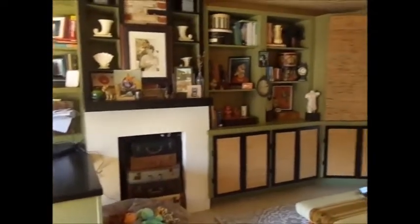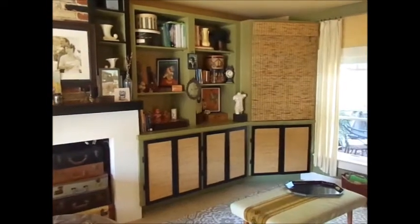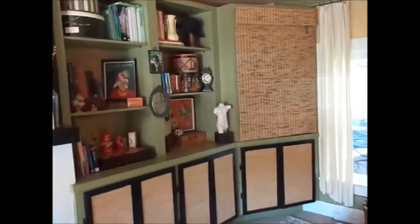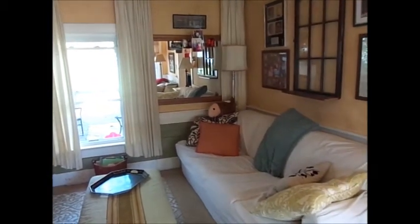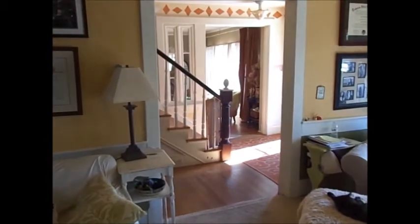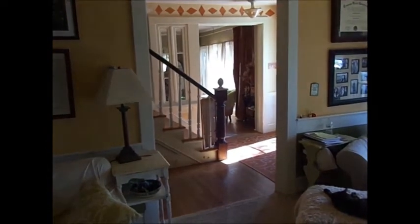Built-in bookshelves we built when we moved in. Well, we had built. That's a whole story. And the TV's behind that shade back there. So we sit in here and watch our movies on Friday night. And kids mess the couch up, and all the toys are in those cabinets. They pull out. So that was my solution. So this is the parlor, and there is the hallway again from this direction. Looks more spacious than it is.